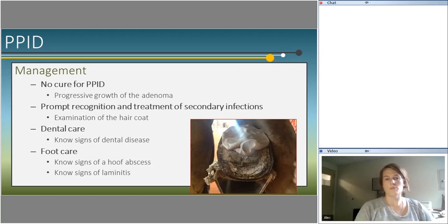There's no cure for PPID because that part of the brain is not accessible by a surgeon. You can't remove the tumor. It doesn't spread to other organs or anything like that, but it will continue to grow over time. And as it gets bigger, it can basically worsen the signs of the disease.